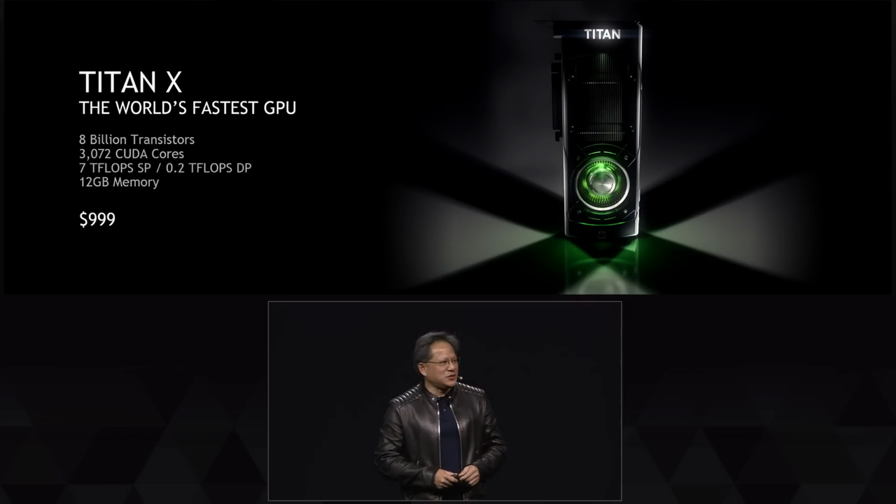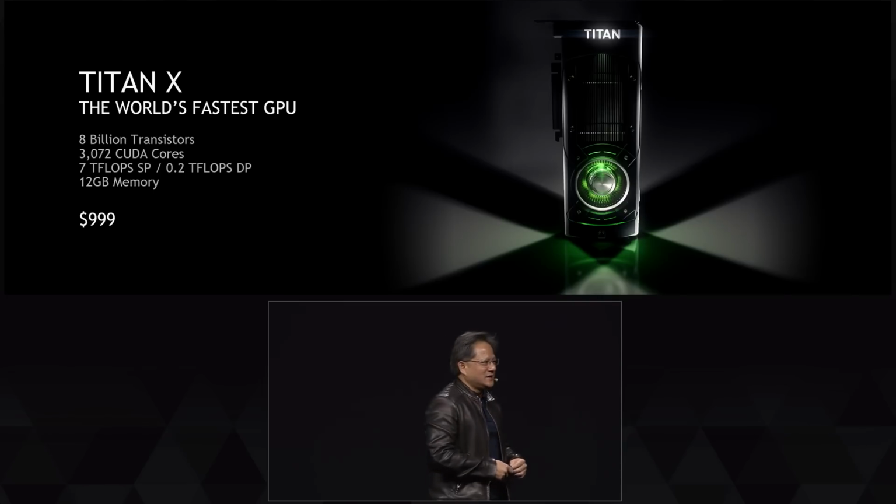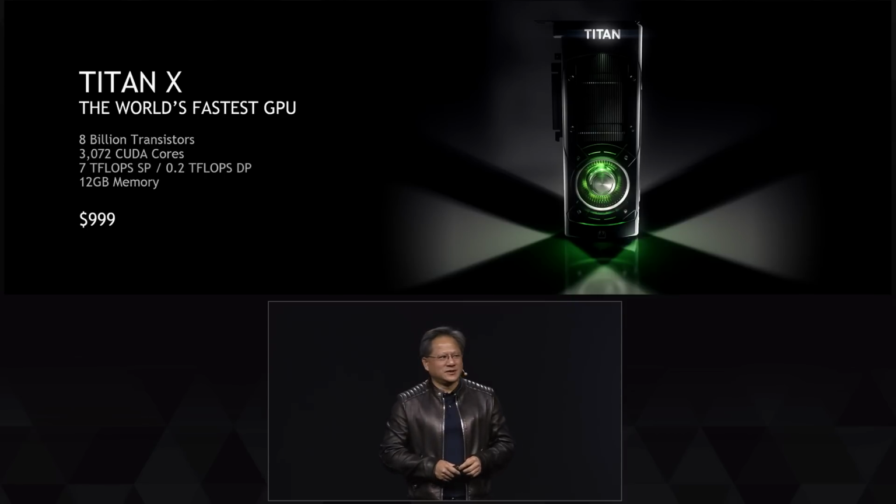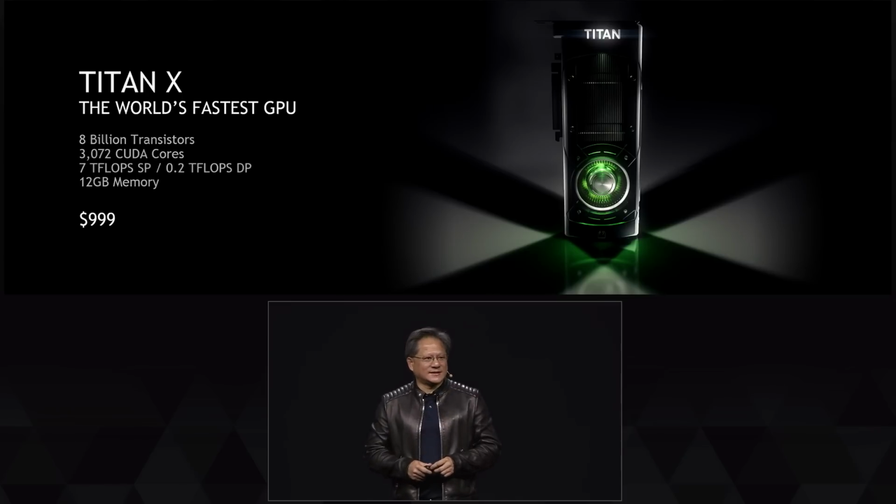The most advanced GPU we've ever created, the fastest GPU we've ever made, 12 gigabytes of frame buffer. Every deep learning scientist is craving more memory capacity, and Titan X gives you twice as much as what we had earlier, the GTX 980, going from 6 gigabytes to 12 gigabytes, all for $999.